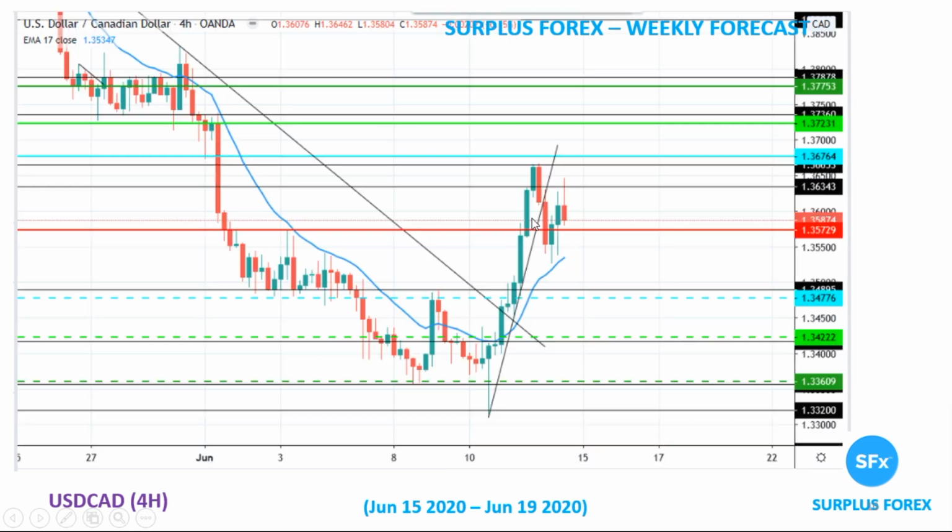Let's see on a 4-hour chart. On a 4-hour chart, you see it's sitting at 135.87 as of now. If it breaks that old resistance, then a good entry point will be 136.76. Take first target at 137.23 and second target at 137.75, right below the old resistance.